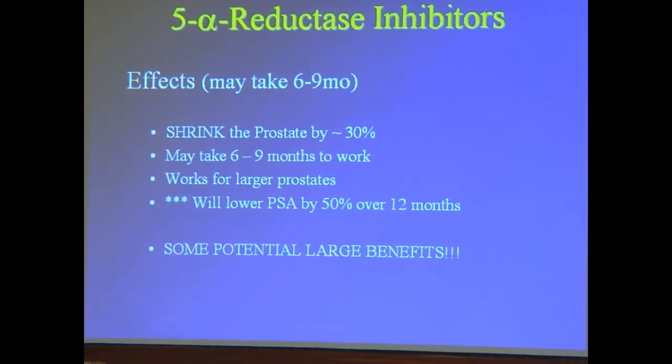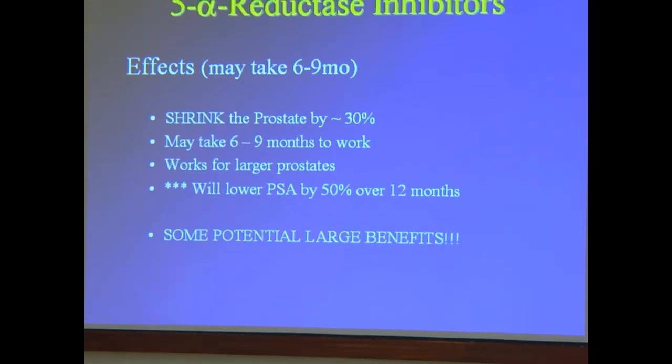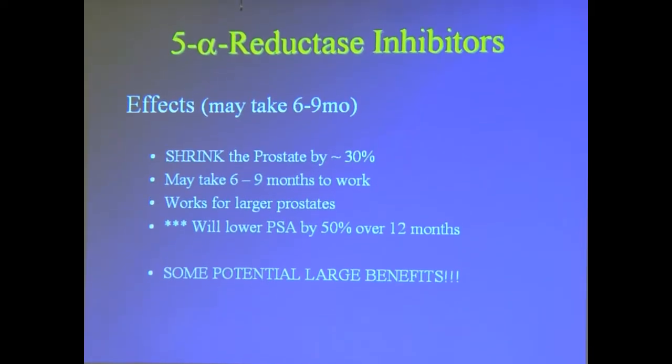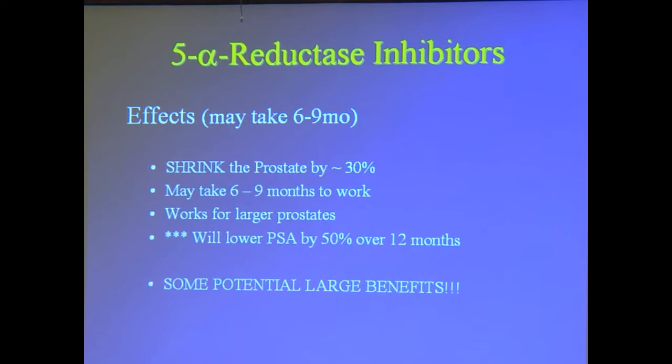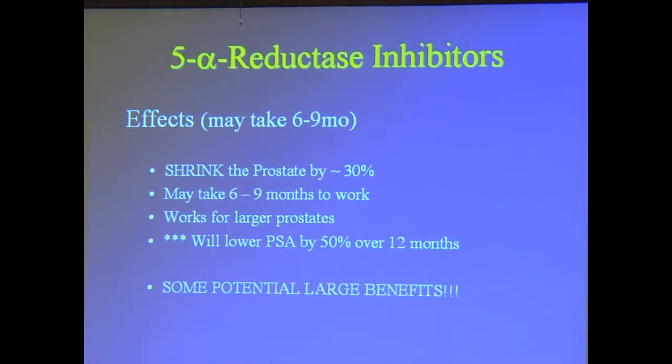Now, these don't work right away. I will tell you, I need you to take these medications, and you may not notice anything for 1 month, 3 months, 6 months. And that's because it takes quite a while to shrink the prostate. What you will notice is your PSA drops in half. Now that's important because you came in with a PSA, say, of 5, and now it's 2.5. You're feeling really good. You're telling all your buddies your PSA has come down, but it's actually artificial.